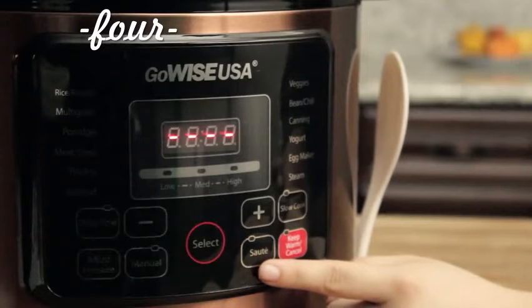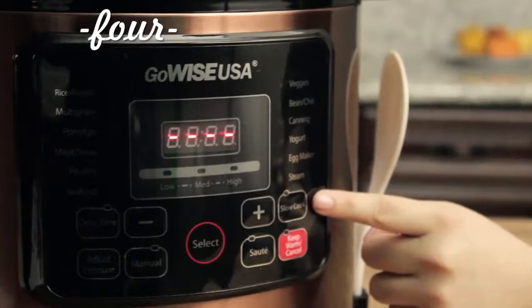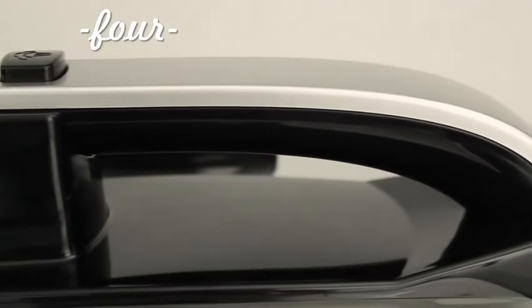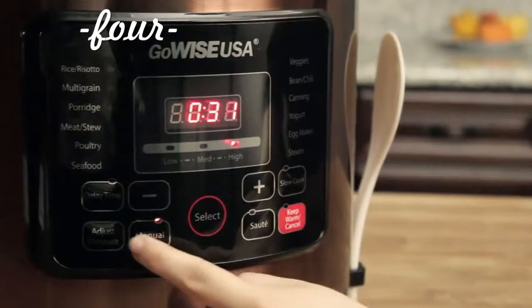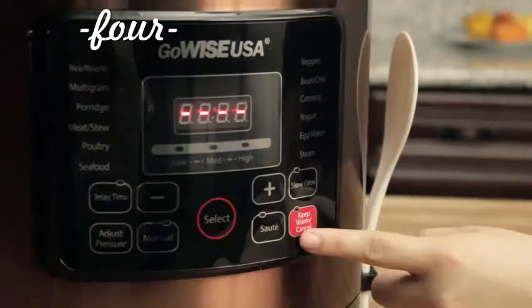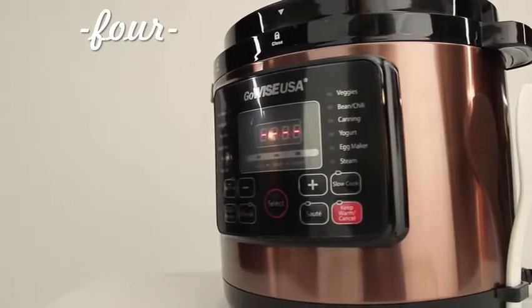It also has a built-in saute and slow cook feature, replacing at least 6 to 7 small appliances in your home. More features include a manual mode, 3 adjustable pressure settings, low, medium, and high, 24-hour delay timer, automatic keep warm mode, and several safety mechanisms.